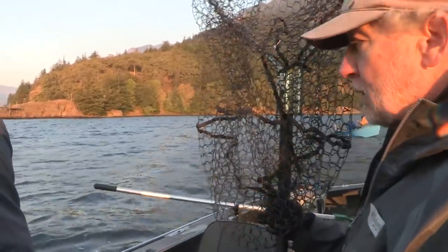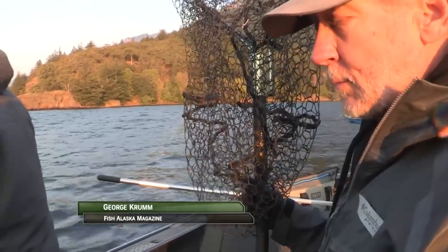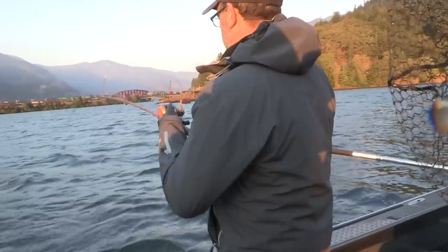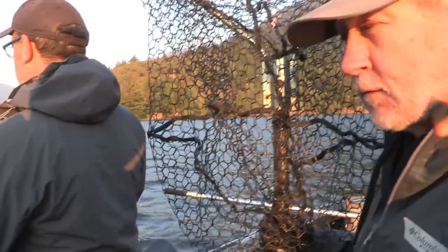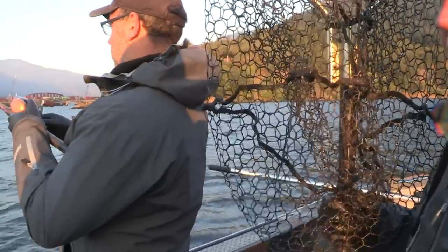Upriver brights are fish that are generally going above Bonneville Dam, sometimes quite a way, sometimes clear up into Idaho or Upper Columbia for sure. They're generally a higher quality fish as far as eating is concerned because they have a much higher fat content than lower river fish.